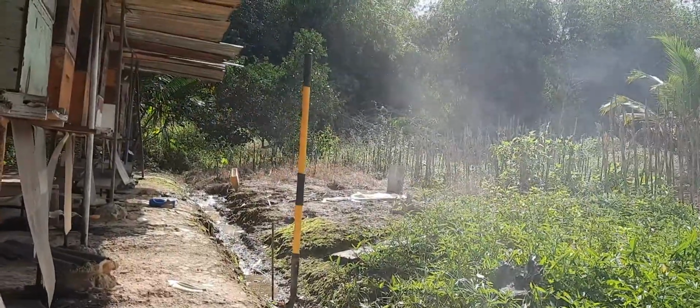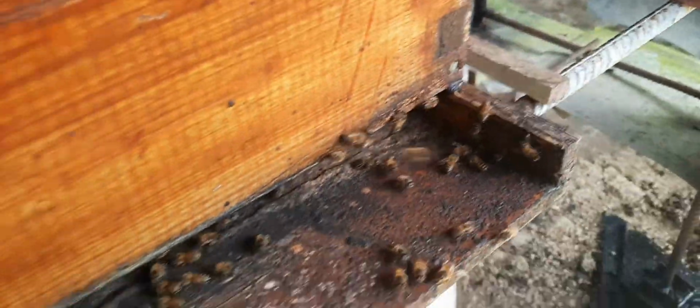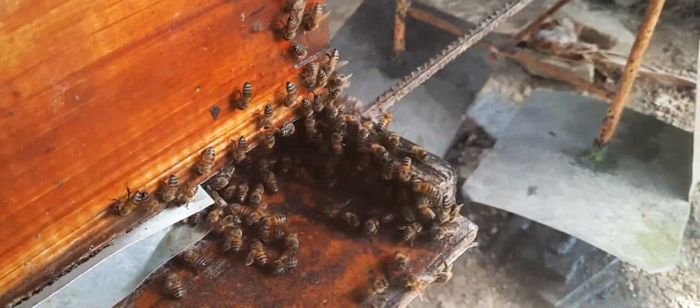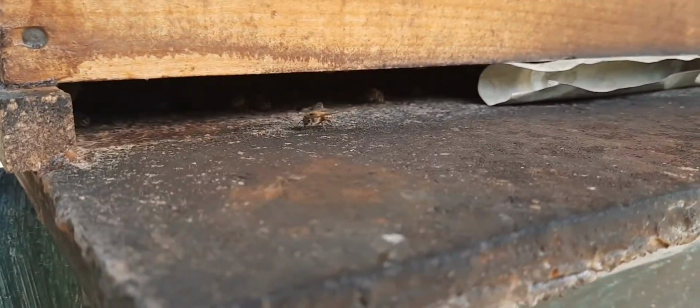Although the bees are in this weakened state, they would still give a strong defense, you know. This one looking alright, eh? Look at this one. It's like it has no bees inside it, compared to how this colony is supposed to be. Look at this one. The amount of bees that died off here.